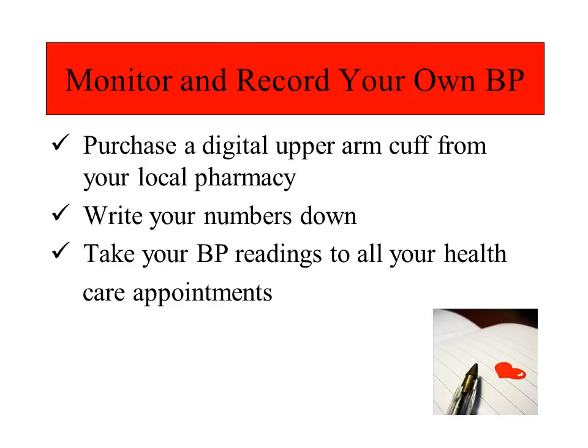Monitoring and recording your own blood pressure. If your blood pressure is not in your target range, you can purchase a digital upper arm blood pressure cuff from your local pharmacy. Write your numbers down and take your blood pressure readings to all your healthcare appointments. This will help your healthcare professional adjust the timing or the amounts of medications to get optimal blood pressure control.